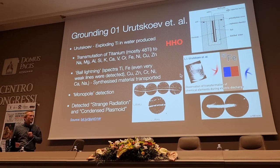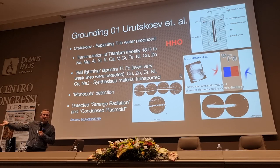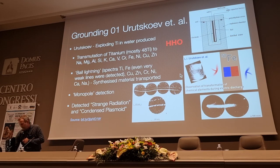One had a magnet with a north pole on the back of it, another one had a magnet with a south pole on it, and they had a control in another room without a magnet on it. The control showed the normal NMR signal, and the ones with the N and the S respectively had opposite signals by about the same amount. And then the other thing, they observed strange radiation here, and they observed what we call condensed plasmoids, to give a nod to Winston Bostick, who first named them.